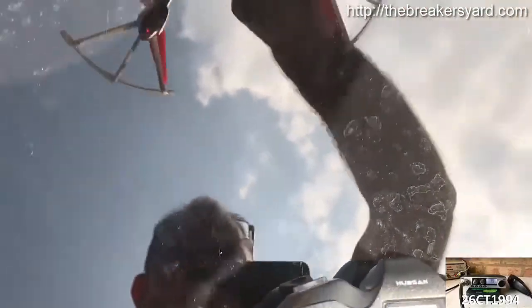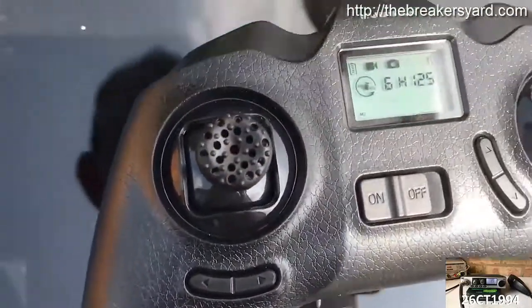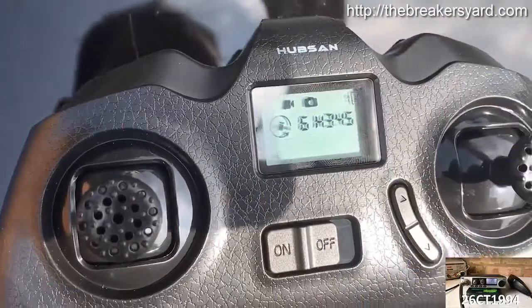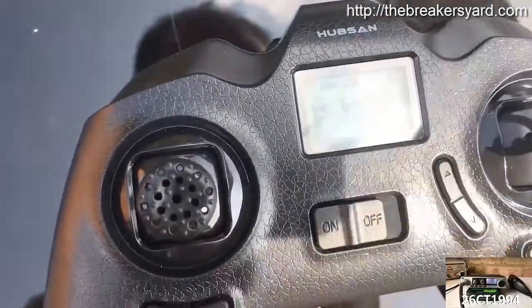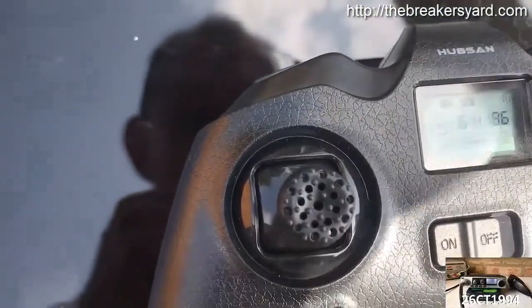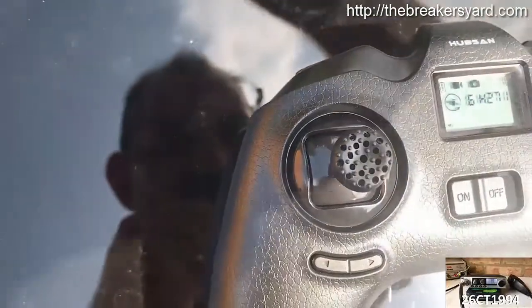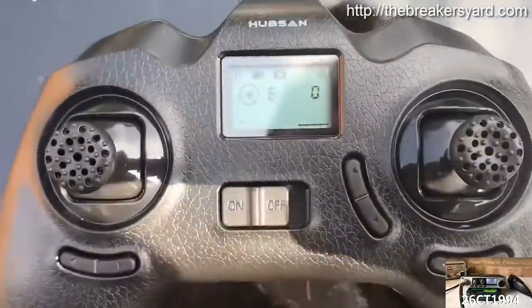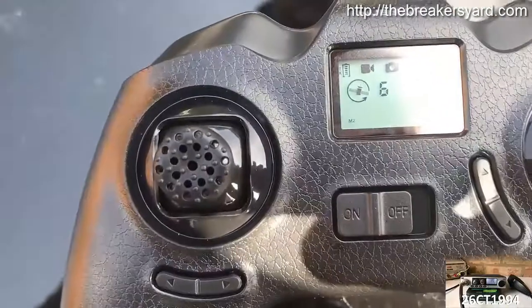So we have to turn it downwards, face it towards the ground, and then turn it a few times. Sorry, it is a bit tricky to film this one-handed. And it should then tell us, still saying compass 2. So we'll keep turning it. That looks like it's done. Alright, so sorry about that. I'll see if I can sort that out in the edit.